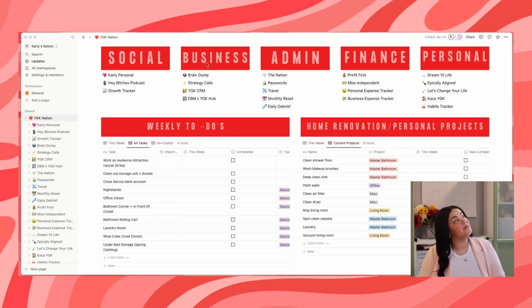Our next section is business. We have brain dump, strategy calls, my YGK CRM, as well as my PR hub. Obviously, brain dump is where I just brain dump all of my ideas. Next, we have strategy calls. I did have a strategy company that I was working with for 6 months last year. This is where I would kind of debrief all of our calls or take notes while we were on our call. I don't really use this much anymore, but it is good to reference and have.